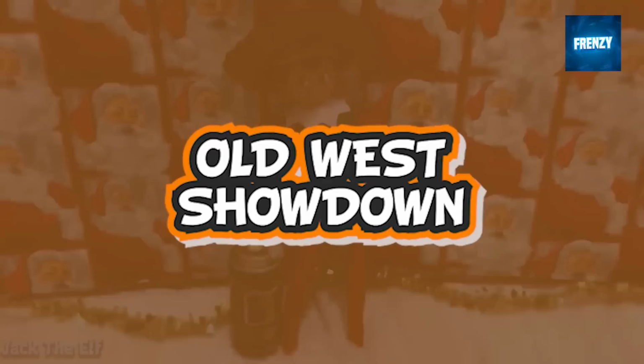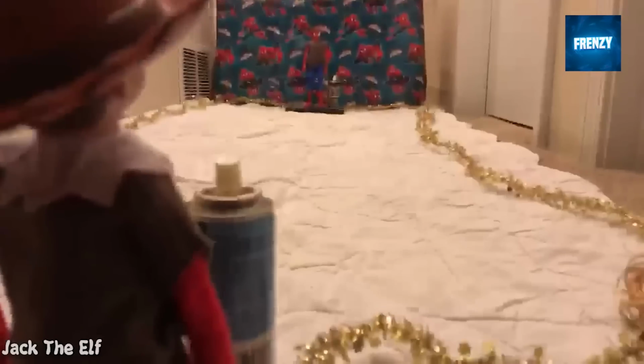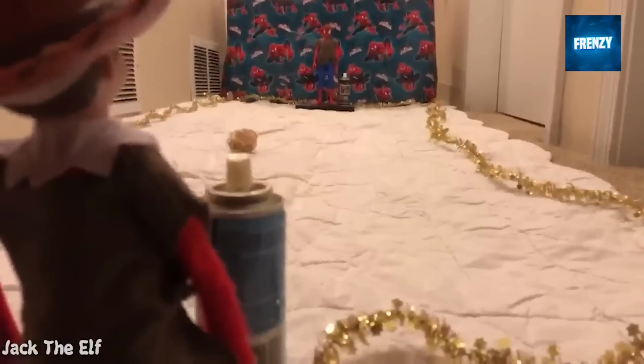Two elves on the shelf were caught moving on camera and having a string showdown on their own. It's hard to know who will win between the two, so pick your fighter and keep on watching till the end.